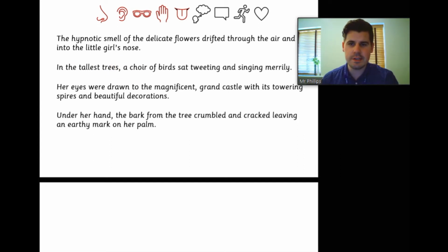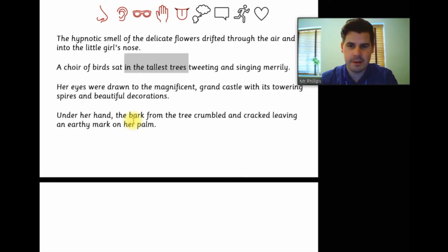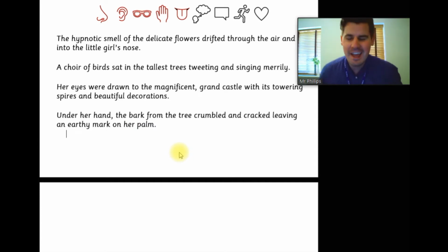In the tallest trees, a choir of birds sat, tweeting and singing merrily. That's exactly the same structure as that. Fronted adverbial, main clause, ing. I know that's a bit complicated, but I've kind of gone off on one there, haven't I? I find grammar very exciting. We've written a really complicated sentence there, so well done.